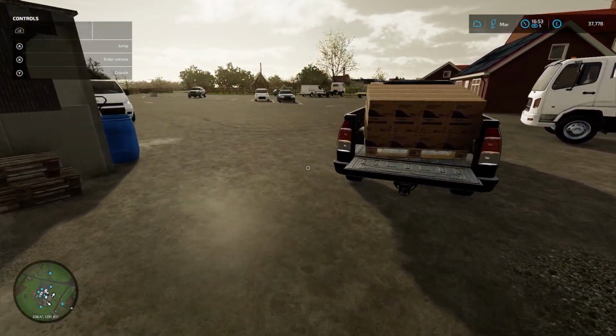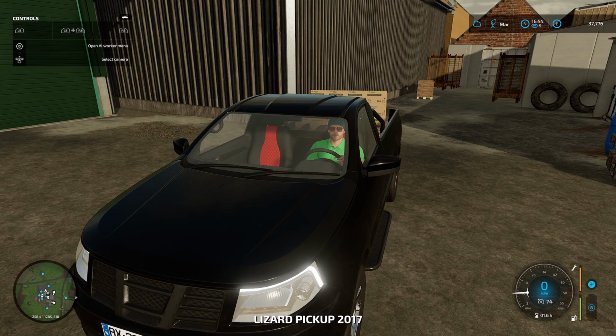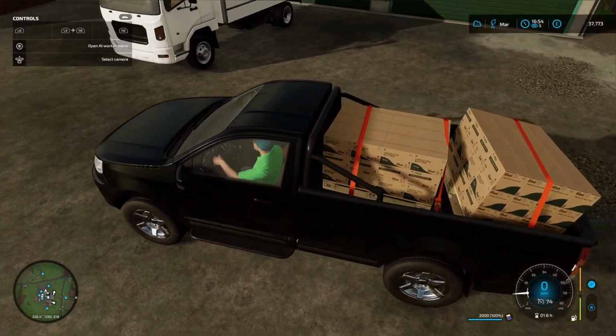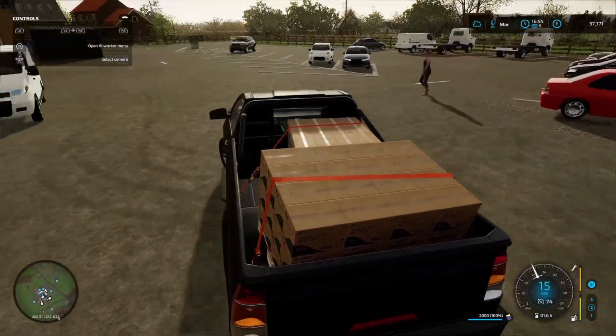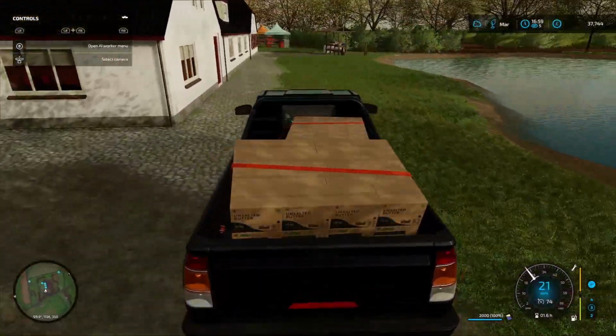Right, so while we were doing that, the lads have loaded up the van with 2 pallets of butter, which we're going to take up to the duck pond market and supply them. We seem to sell quite a bit of butter through there. Can't complain.